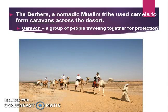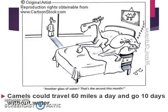The Berbers were a nomadic Muslim tribe that used camels to form caravans across the desert. A caravan is a group of people traveling together for protection. So they would use camels, and they would often ride the camels. The camels would carry the goods that they were going to use for their survival. And again, as I said in the last video, or I believe the first video of this unit, camels are especially good for traveling across deserts because they hold a lot of water for long periods of time.